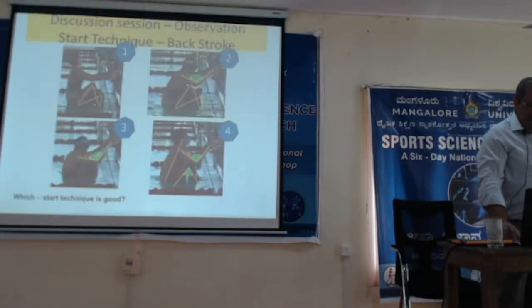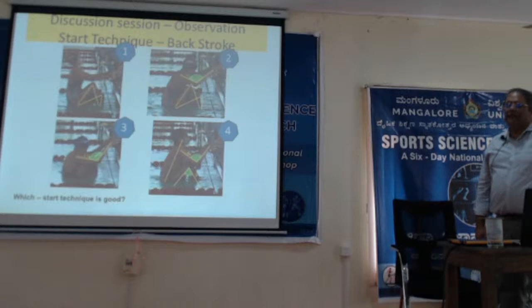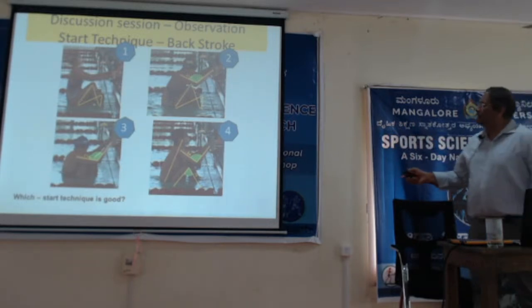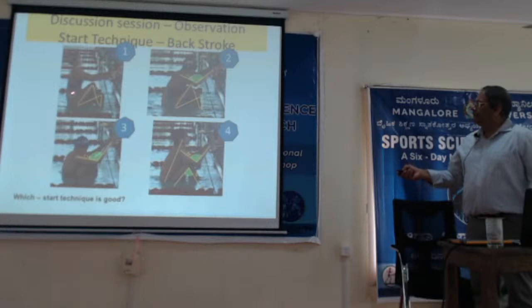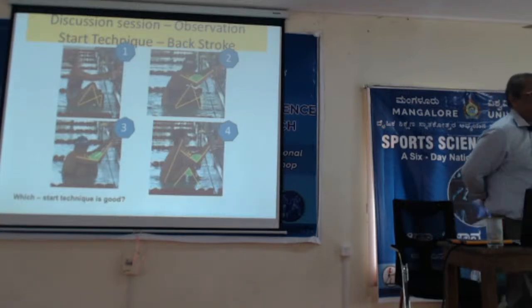Okay, all right. Let's have a discussion here. There's an observation on start technique. I know most of you are not swimmers, but just answer. Start technique, backstroke. Now there are four techniques, four athletes doing it. Here you can see the knee angle is like this. Here the hip is slightly behind. Knee angle is almost similar, but with elbow flexion, and the whole body is immersed in water. This one has elbow flexion at 90 degrees, 70 degrees knee flexion, upper back sprung. So out of these four techniques, which technique is best?